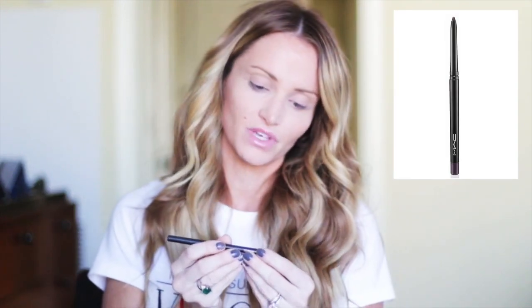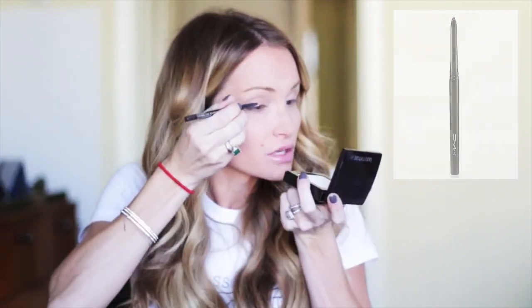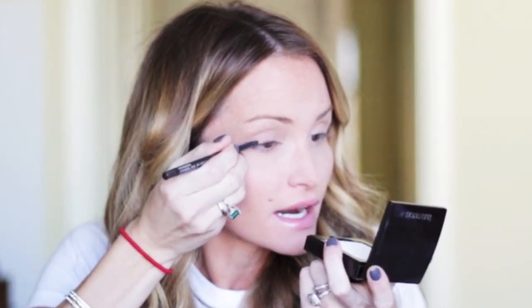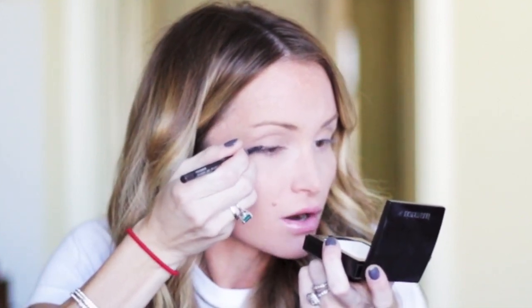The eyeliner that I'm loving, if I want more of a dramatic look, I'll definitely use a liquid liner. Lately I've been using this MAC pencil. The color is Photo Gravure. I don't know if I'm saying that right. But it is a nice dark charcoal color, and I'm going to grab my mirror so I can get a little bit closer. What you're going to want to do is sketch right along the top. I don't want to create any harsh lines.